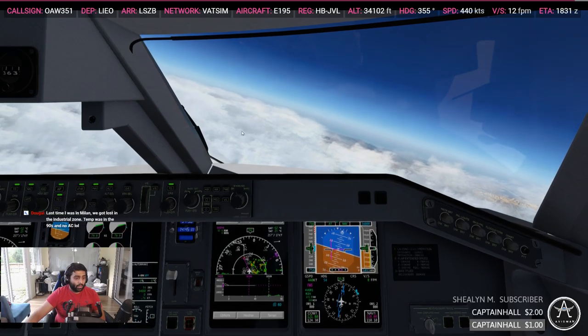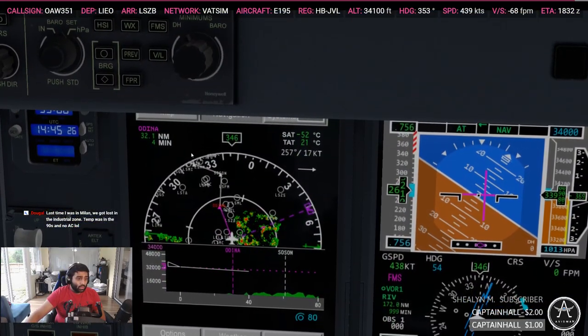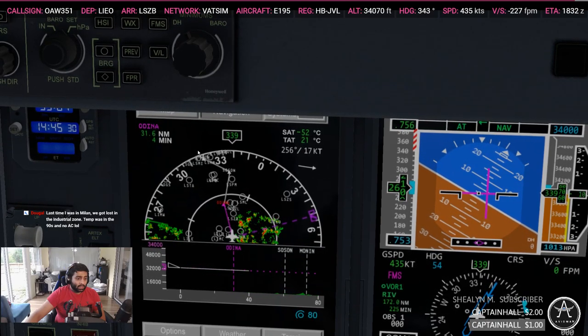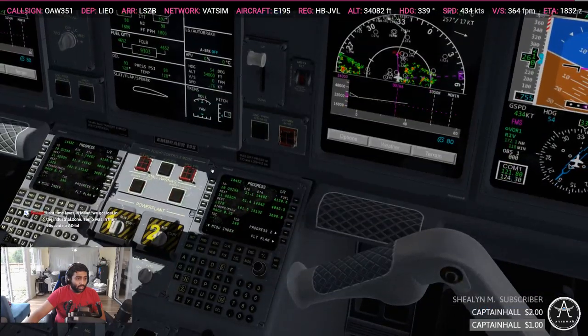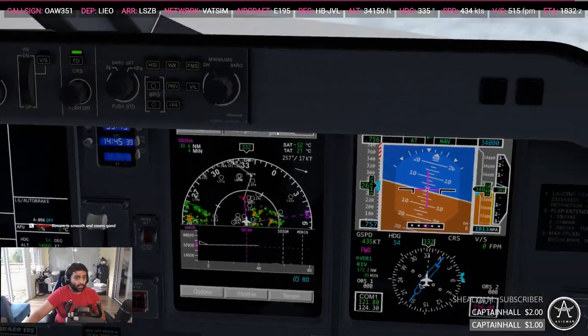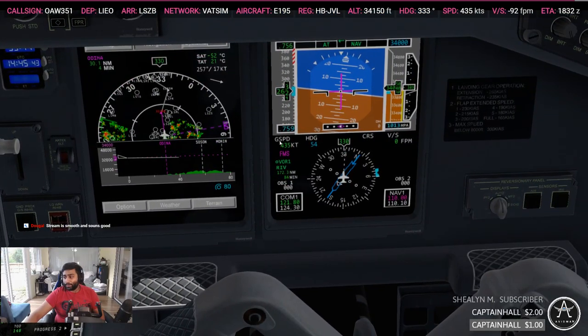Okay, we are now flying over Udine, Sosson. Okay, and we should start our descent, I believe. No. Just had some weather change in there.